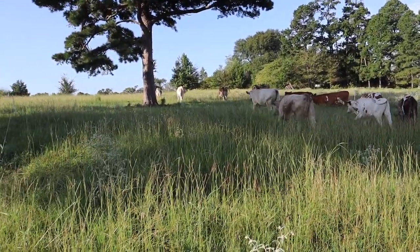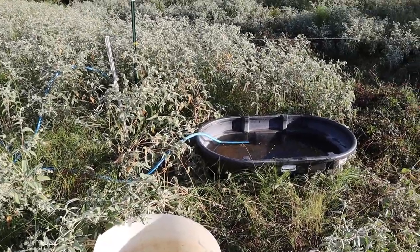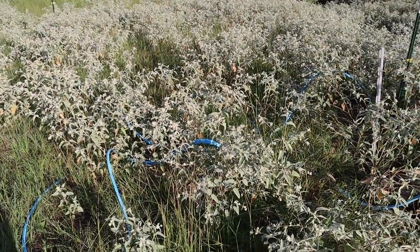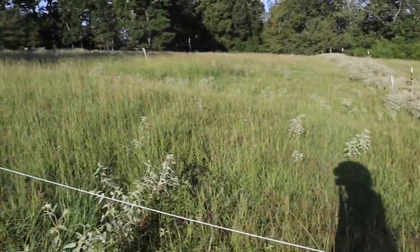Only took like 2 or 3 minutes to get all the cows to the new paddock. I like that. Now all we have to do is move their water to the new paddock, and it's right there. Pretty easy. Plus their mineral. And that's it. Fence is closed in behind them.